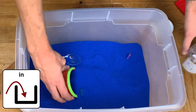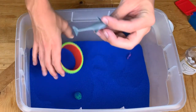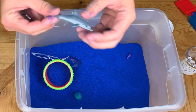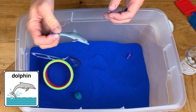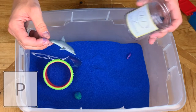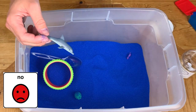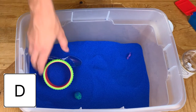Now, what's this? It's a dolphin. Now, does the word dolphin start with the letter P? No, it doesn't. Dolphin starts with a D. So I'm going to put my dolphin over here.